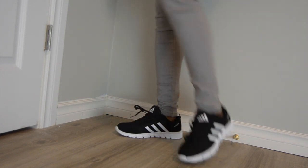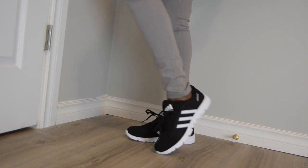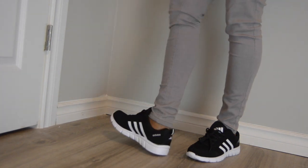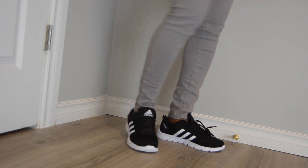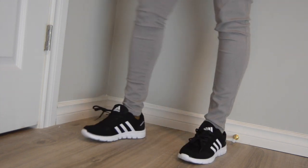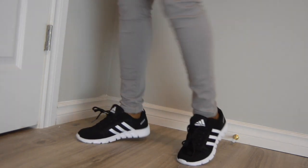But what can I say about these? I don't know. I wouldn't go running in these, but I might just wear them if I had to go down the shops on the weekend or whenever I need to be nice and relaxed.